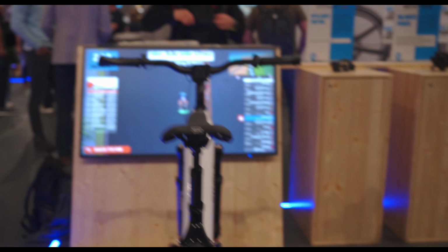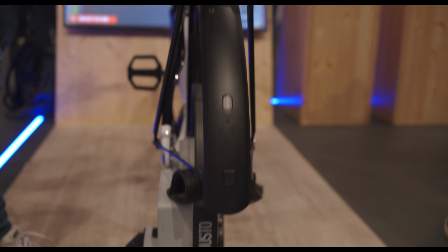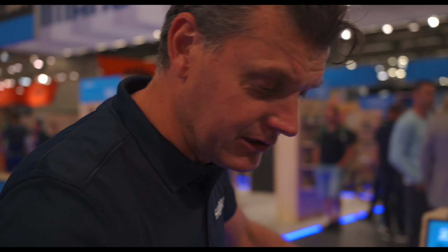Thank you. I am at the Shimano booth and they have a new product, auto gearing. So gears are changing automatically. Can you explain to me how it works? Yeah, what you see here is Auto Shift, Free Shift, and it shifts automatically based on the cadence, speed, and the pressure you put on the pedals. And I can show it to you for a little bit.